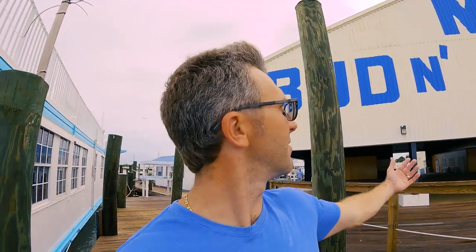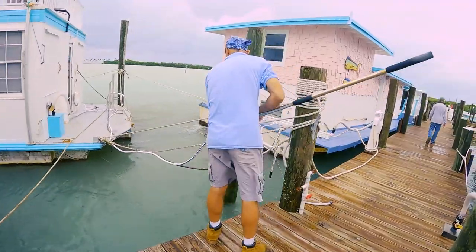Looks like we might be spared, and we might actually get wind from the opposite direction, which would be nice because then the storm will be blowing from the north. Wind's coming from the land, going out to sea. Doesn't bother us at all here.